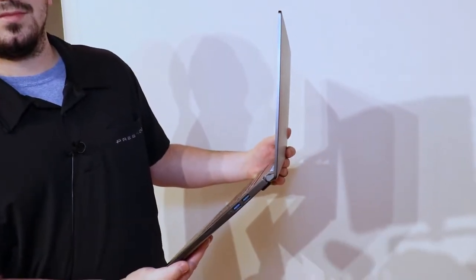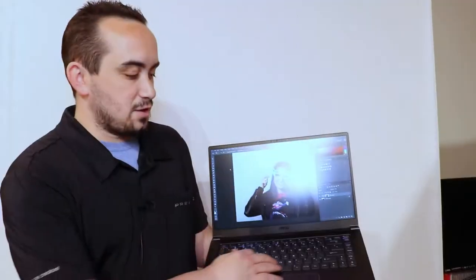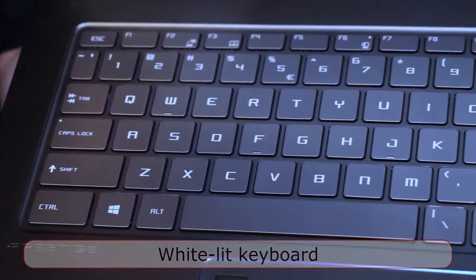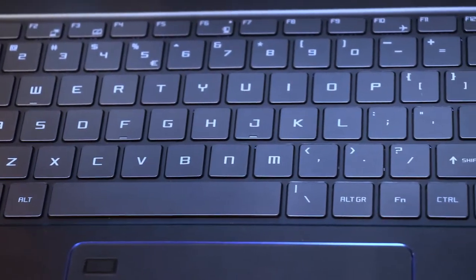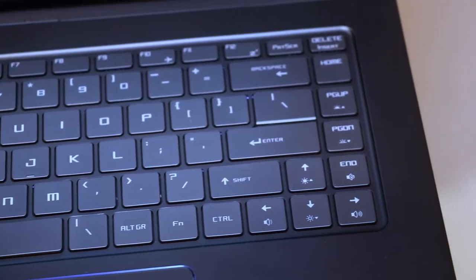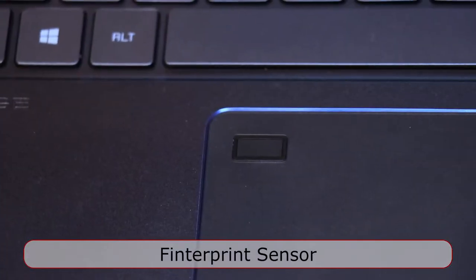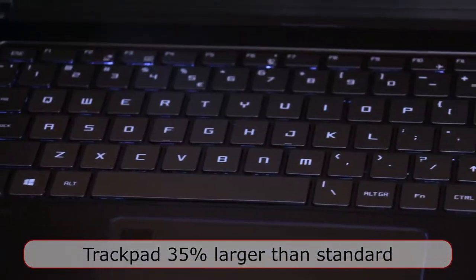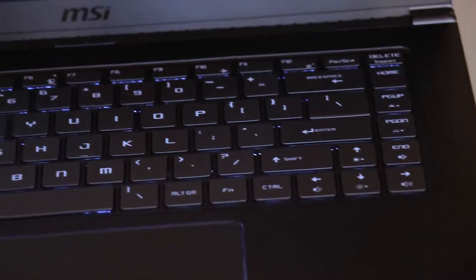So it's fantastic, lightweight. It does have the single white-lit keyboard, with the enlarged silky glass trackpad, which is about 35% larger than standard trackpads. It does support the Windows Precision drivers, so it's more accurate control, something that you can use Windows gestures on, so you'll be able to have those quick little shortcuts.